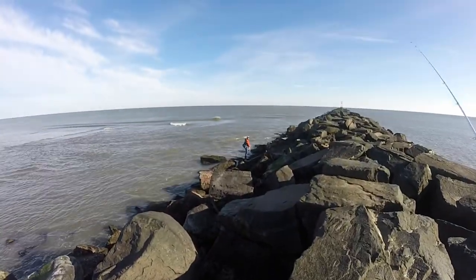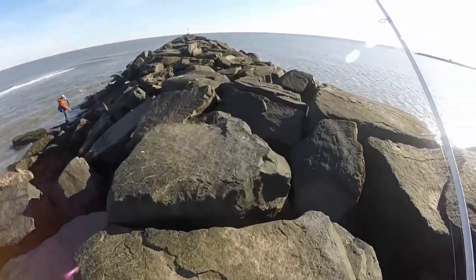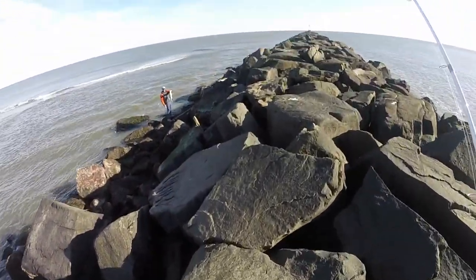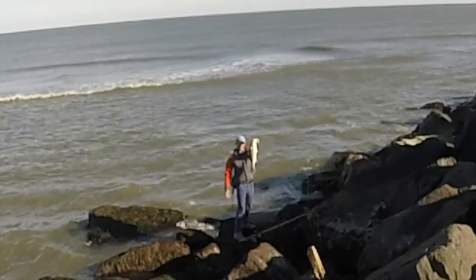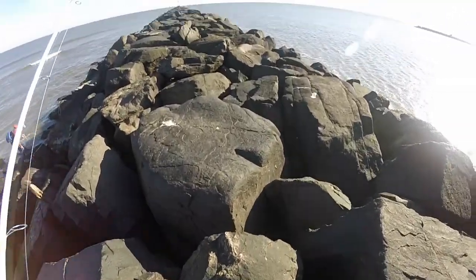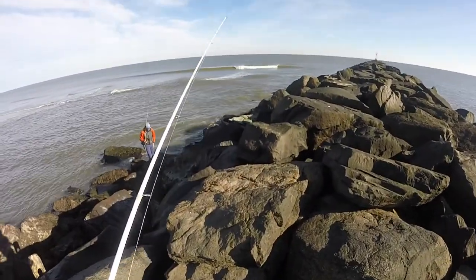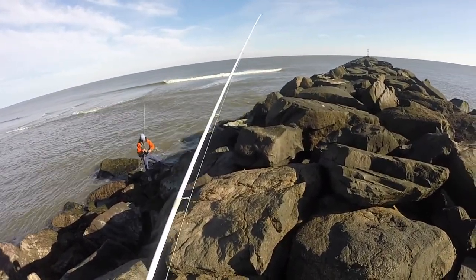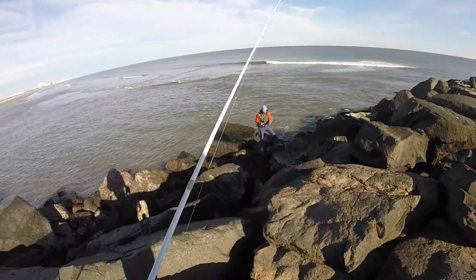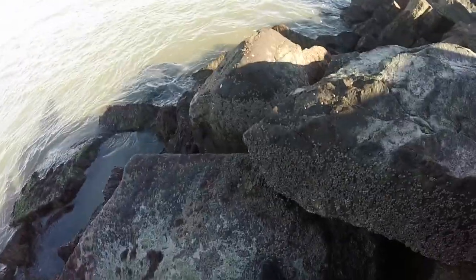Ew! Really? What are you using? That's a fat one, dude, nice. You want me to take a picture of him? Sweet. Yeah, they look it. All right, I'll try to find a nice little flat guy. All right, cool.